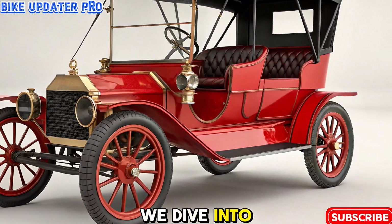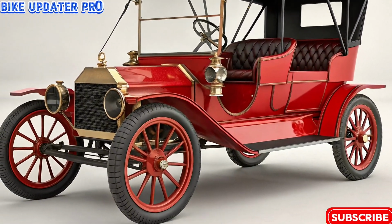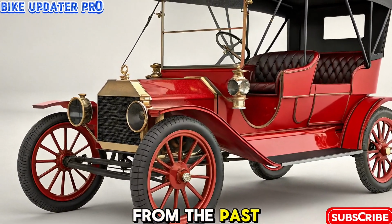Buckle up as we dive into the most unexpected comeback of the year, the 2025 Ford Model T. A futuristic blast from the past.